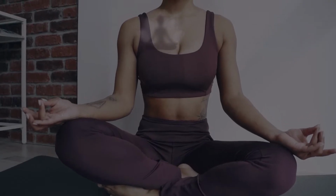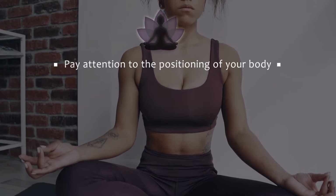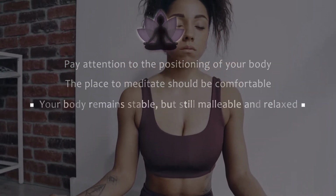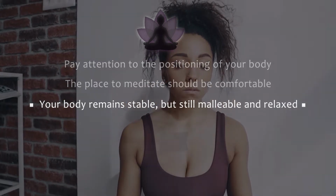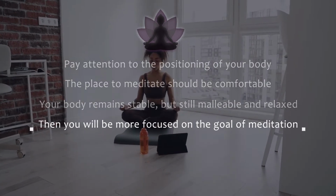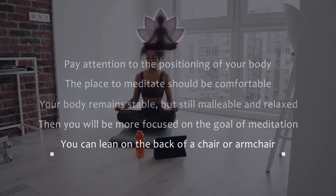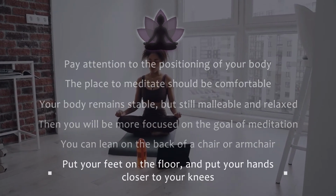Position. Pay attention to the positioning of the body. The place to meditate should be comfortable. Position yourself so that your body remains stable, but still flexible and relaxed. Then you will be more focused on the goal of the meditation session. You can lean on the back of a chair or armchair, put your feet on the floor, and put your hands closer to your knees.